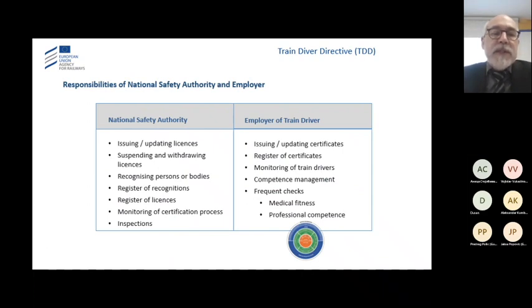And this recognition is performed by the NSA as well. The NSA holds the register of the licenses, of course, because they are issuing them. They monitor the process. That means they should supervise the whole system as it affects their territory, and also perform inspections. This refers mainly to the recognized persons or bodies. So from time to time, they should check, for example, training centers which they recognized, if they still work properly and if everything moves smoothly.